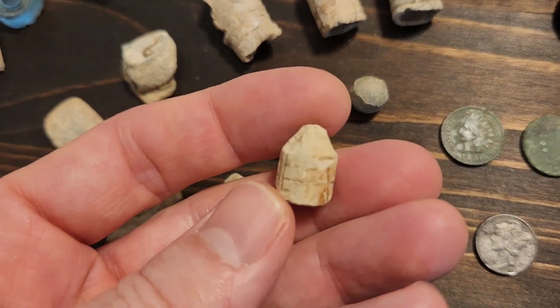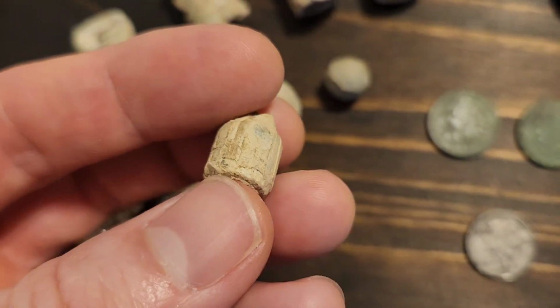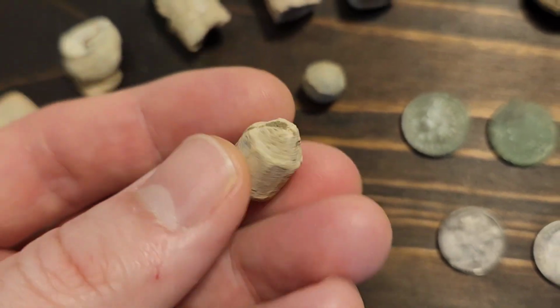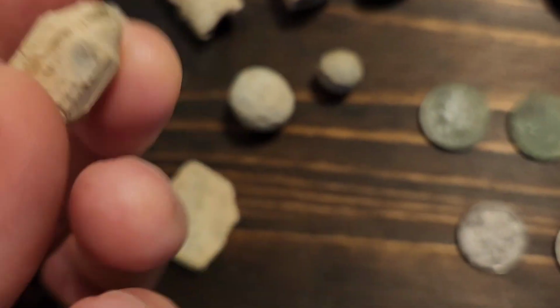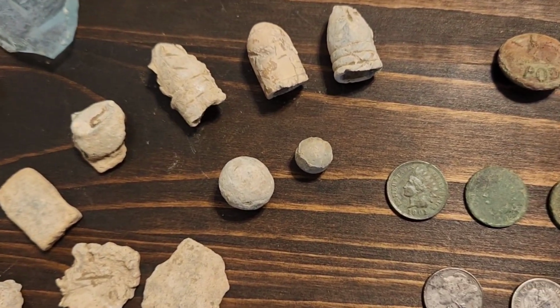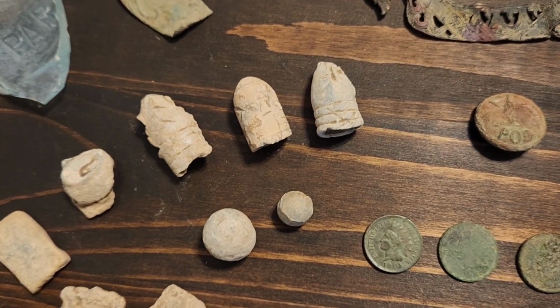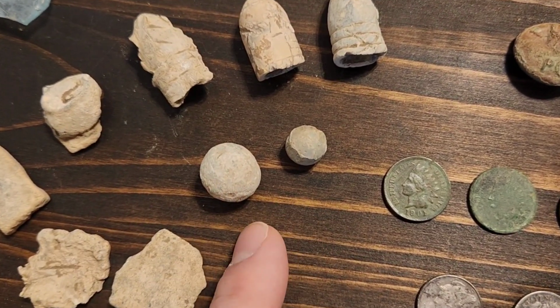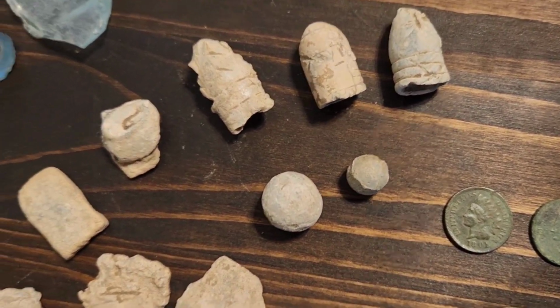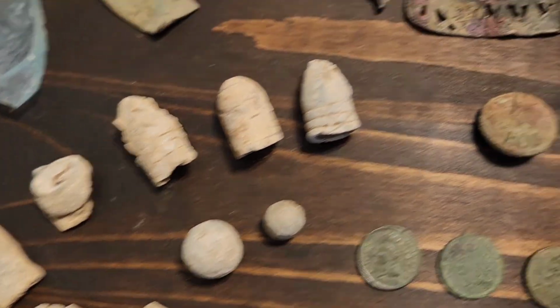Got this little weird pistol shot. Got some very distinct lands and grooves on it from being fired. It's .45 caliber, but not sure about the actual make of the pistol. Got 3 .58 caliber 3-ringers. Happy to get those. 2 different musket balls. So pretty good little Civil War collection there.